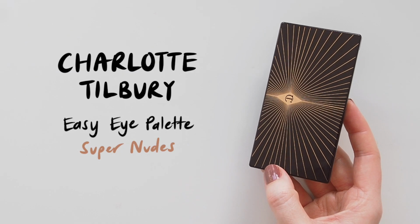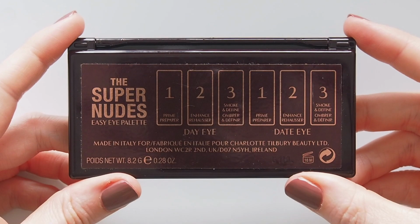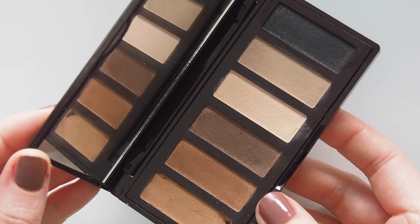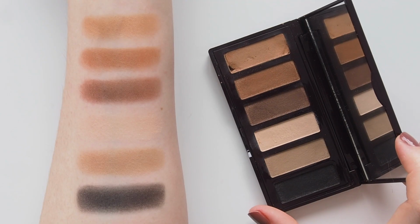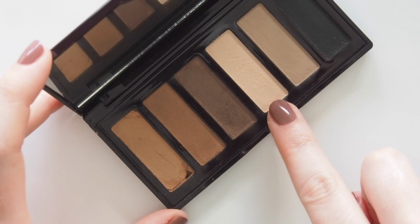Super smooth, smudge on for a peachy glow that makes your eyes pop. If I have a bit more time, want to create more depth than a one and done shadow, I've been enjoying Charlotte Tilbury's Easy Eye Palette in Super Nudes. Bonus points if you remember the Easy Smoky Eye Palette, now called the Charlotte Darling Palette, I loved a few years ago. That one was much toastier, but these 6 satin neutrals have a bit more of a mix. A warm day eye trio and cooler date trio.